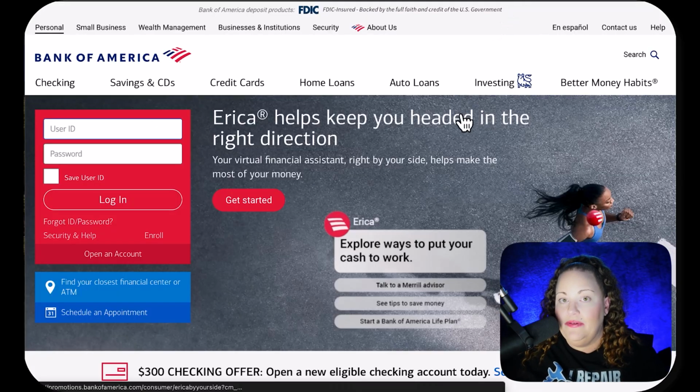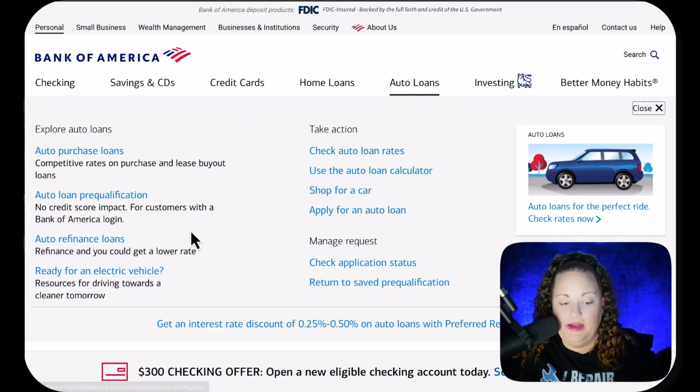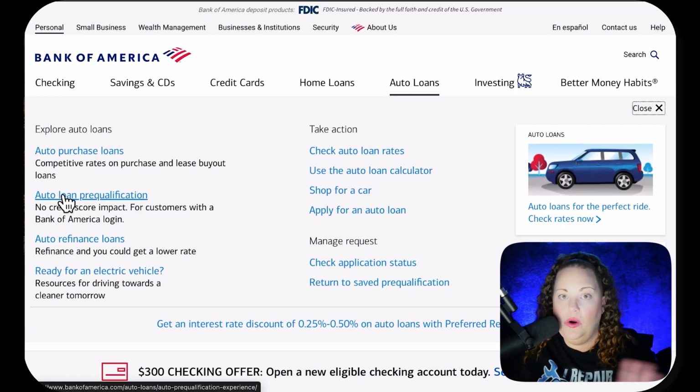Next up, we have Bank of America. Bank of America has some of the best auto loan programs out there for personal and business credit. The great thing about their auto loans is you can literally go right to their website for the personal side and you can pre-qualify right on their website. Auto loan pre-qualification, no hard impact until you accept the offer. If you do accept the offer, it's great because it's only one credit pull and then you got approved for a vehicle.